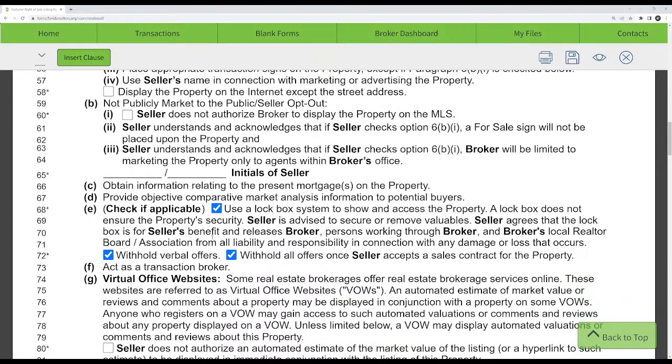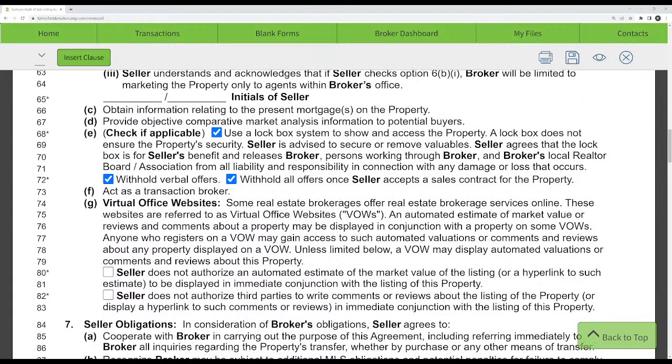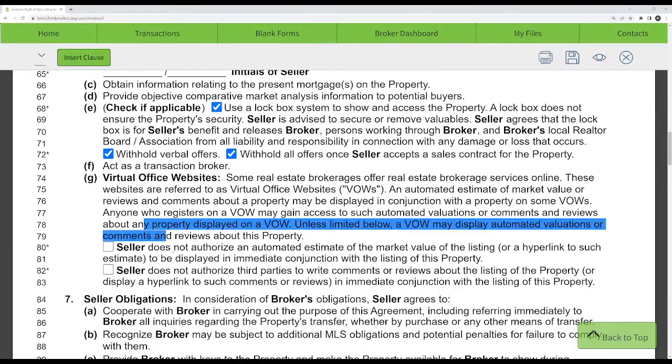And part E, I usually always click these just to fill them out, but you could leave some of them empty depending on what you're doing. That's at your discretion. Part G, I usually never click these unless the seller is persistent and just doesn't want this. I've never had any issue or think it causes any harm to have the automated estimate of a market value of a listing, the hyperlink, or to have third parties write comments. I've never even seen comments or reviews written on a property or listing or anything like that, so I usually don't even bother about this in the MLS. I just let it be.